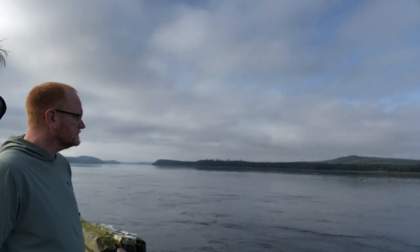It goes inland quite a ways, 60, 70 miles, something like that. But the tide is going out right now, and it's known for one of the fastest tides in North America, at 8 knots, which is like what, 10 miles an hour or something like that. Yeah, it looks like a river with a big-time current.